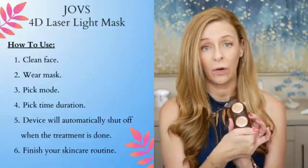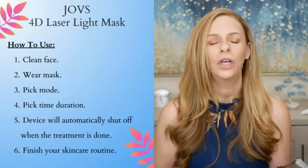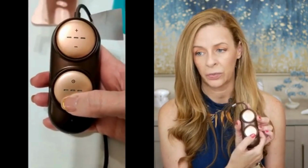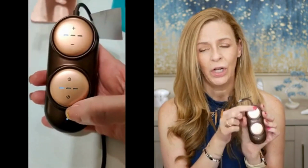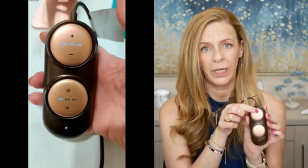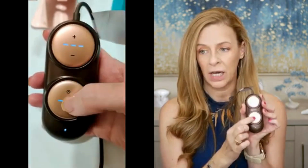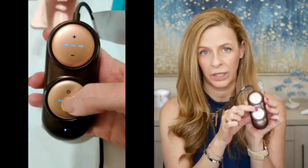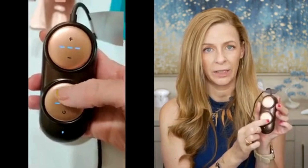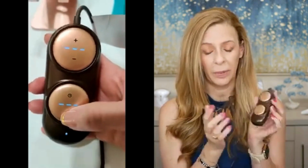So let's talk about how this works. On clean skin, you are going to want to put the mask on, and then you are going to click the power button, which is right down here. The top part says plus and minus, and that is going to be the mode. So this is going to be mode 1, mode 2, mode 3. And then the bottom part, it's got a little clock on here, and that is going to be your time. So the first one, 10 minutes, 15 minutes, and 20 minutes. Hold the power button for a couple of seconds and it goes off. It's super easy, and it will also beep to let you know when the treatment is over.